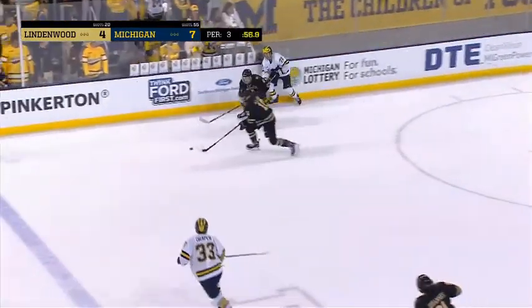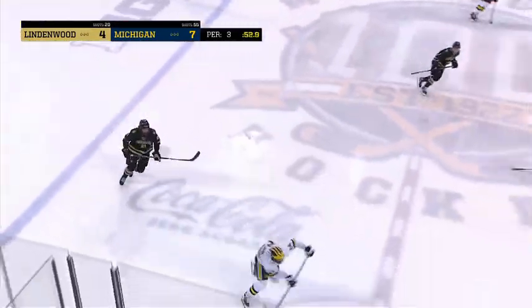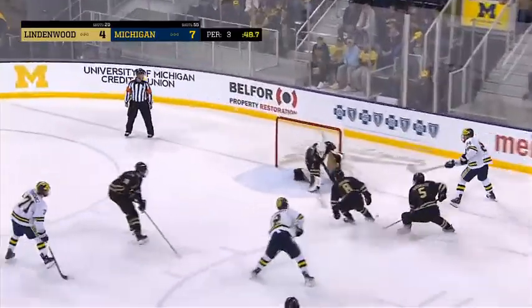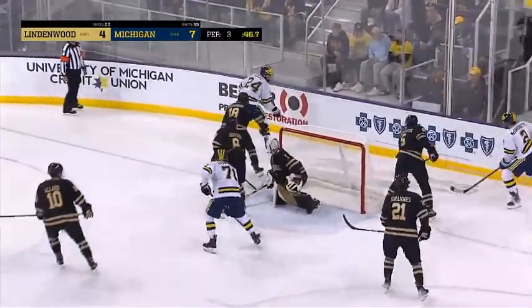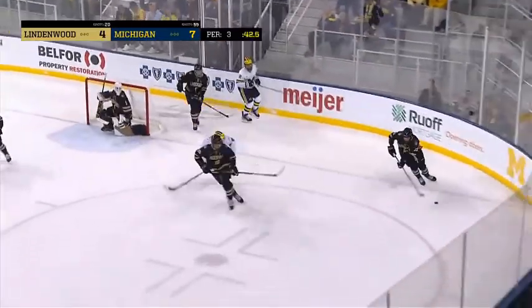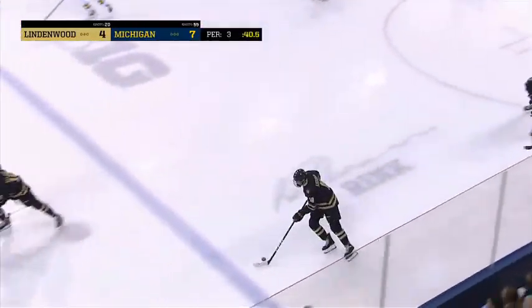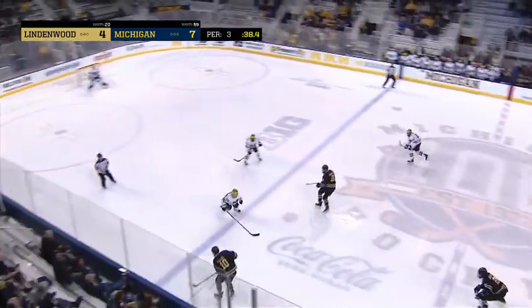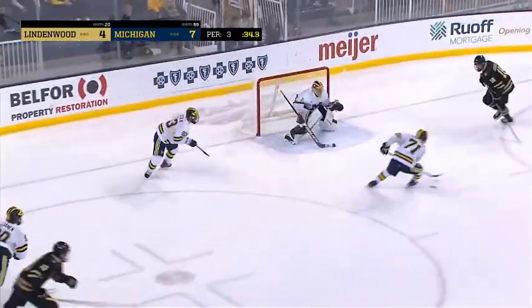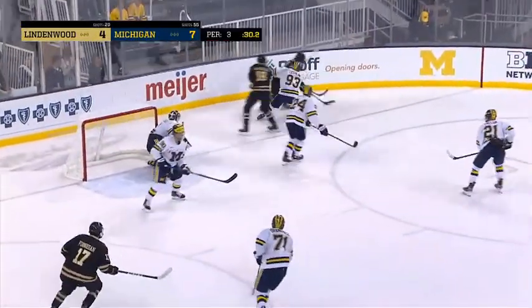Less than a minute to go in the game. Michigan with a 3-goal lead. Now Holtz up the right-hand side into Lindenwood territory and behind the goal. He tried to center it. He had McGroarty out in front, but it was broken up there by the Lion defense, and they'll ease it out center. Anderson on the go with Allard. Allard drops it in for Johannes. Tried to play it out in front. Granowitz was there. Here's another shot that went wide of the Michigan goal.